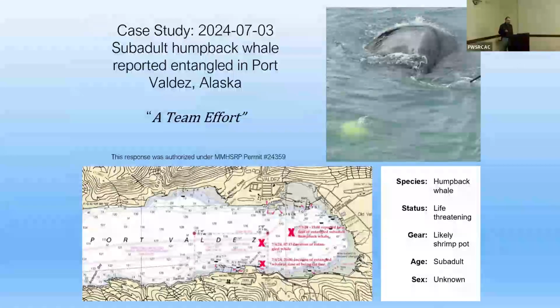This is Fourth of July weekend, Valdez. Humpback whale, we determined it was a life-threatening situation. So if it's not life-threatening, we might not respond as fast. We got a report the gear was a shrimp pot, on a subadult or juvenile. We weren't really sure at the time. We didn't know the sex of the animal.